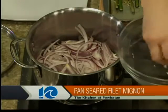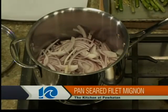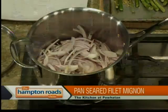Okay. Just another quick question about the filet. You're searing them in the pan. Is that where it stops? Are they just going to rest after that, or are they going in the oven?